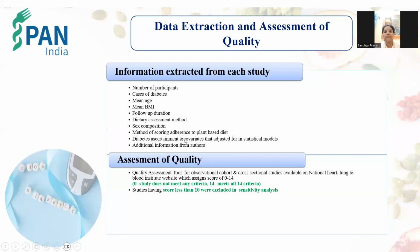Next slide, please. And coming to the data extraction and assessment of the quality, the following information was extracted from each study: number of participants, cases of diabetes, mean age, mean BMI, follow-up duration, dietary assessment method, sex composition, method of scoring adherence to plant-based diet, diabetes ascertainment, and covariates adjusted for in statistical models. And if any additional information was required, they contacted the authors themselves.